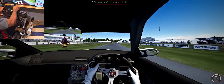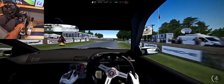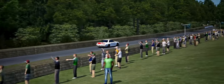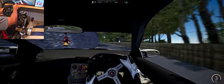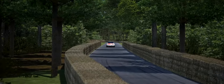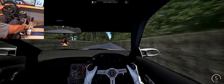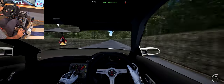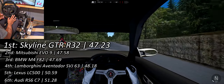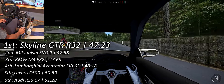Kinda off the road there, but I think that's okay. Oh my goodness. That was dicey. Not as smooth as I'd like to be through there. Go, go, go, go, go! No freaking way! Alright, now that is a real surprise. I'm not kidding. I had no idea this car, I mean, this car's got like 300 horsepower less than all the other ones, and it has no traction control, no ABS. I just posted a 47.23.